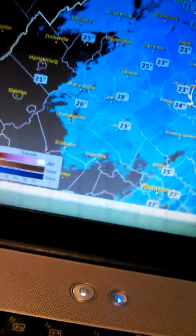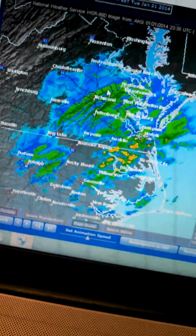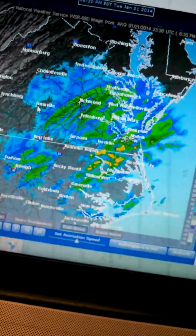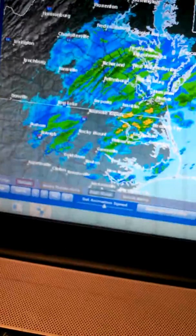So yeah, that's overall. Let's just put that radar into motion. Let's refresh it. You can see that band is inching its way southward. So again, like I reiterated earlier, not really moving much. Let's see. Supper. So that's the whole deal with that.